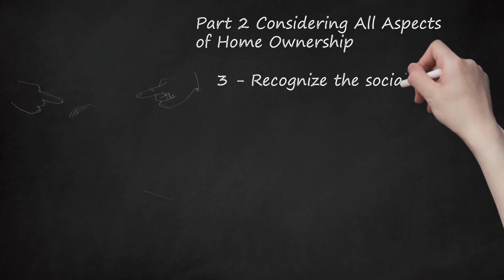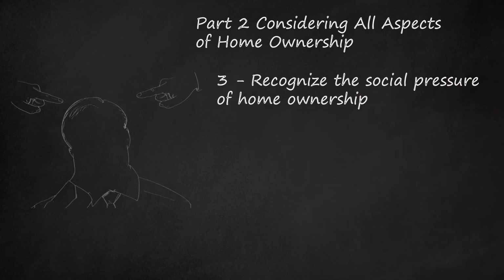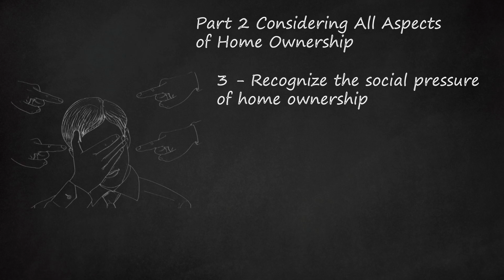3. Recognize the social pressure of homeownership. Keeping up with the Joneses is an ever-present danger in most neighborhoods, and few are able to resist the competition. The larger the home, the more space to fill up and the greater pressure to buy things. The hand-me-down furniture with your frat house bookcases looked great in an apartment, but not as good when compared to the neighbor's furnishings.